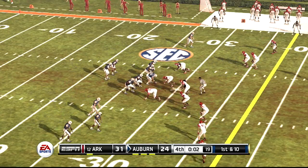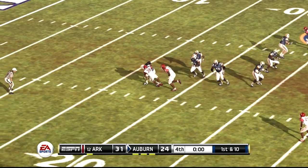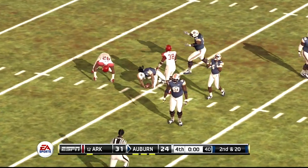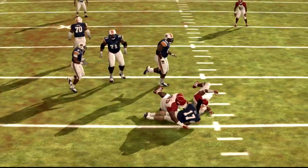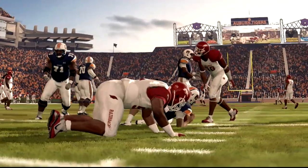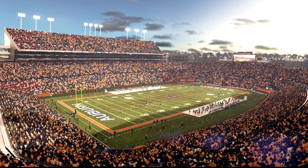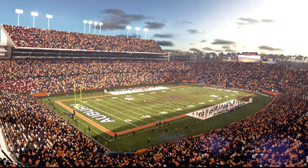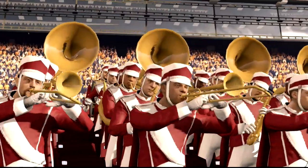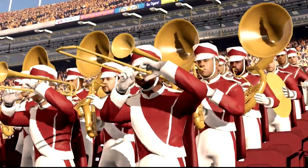So they'll have one last shot here to possibly tie this game up. They'll need their prayers to be answered if they don't want to lose this one. And he's going to come up with a sack. Game's over, and our final score in this one, Arkansas 31, Auburn 24.